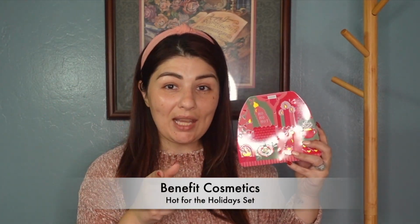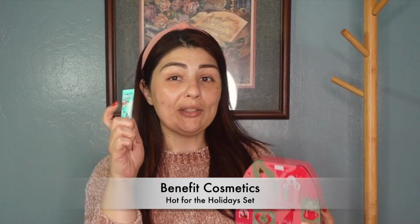And then Benefit sent me their Hot for the Holidays gift set, and I've already started off by priming my T-zone because you want to let this bad boy sit for a moment before you move on to your foundations. It's a very smoothing primer. Very little goes a long way. You literally need maybe a dime size, a pea size. But yeah, this cool little gift set, you guys, is only 30 bucks, and it comes with a full-size Hoola bronzer, roller lash, and then the mini of the primer. So that's a pretty darn good deal.